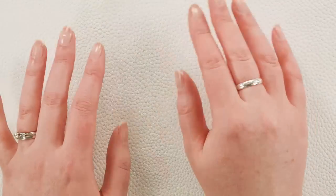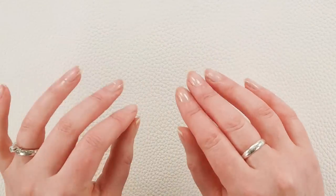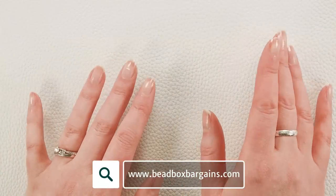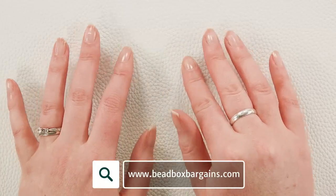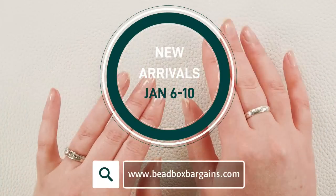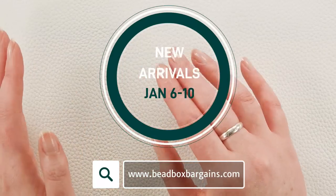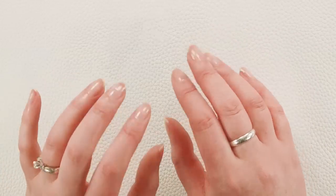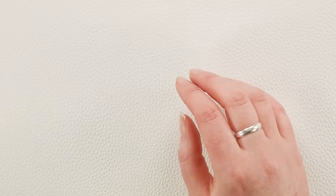It's Lauren with Beadbox Bargains, and today we are going to take a look at the new and upcoming items on our website, beadboxbargains.com, that you'll start seeing today, Monday the 6th, and we're going to be working on listing these all week long. You'll see about 20 to 30 new items a day. We should have hopefully everything in this video up by Friday, January 10th. So I'm very excited. Let's take a look and see what we have.